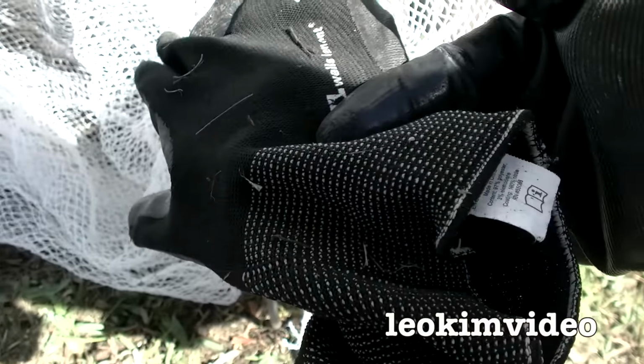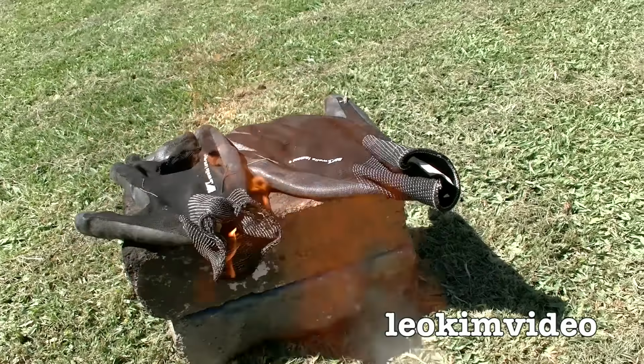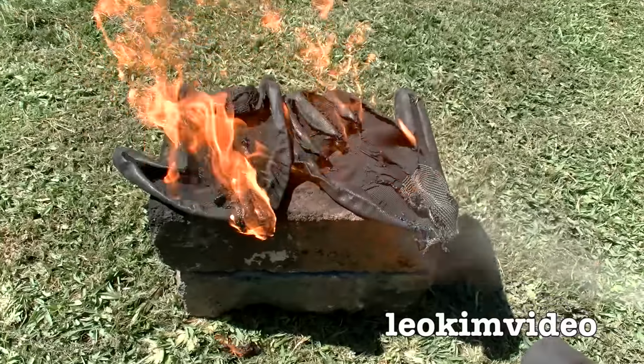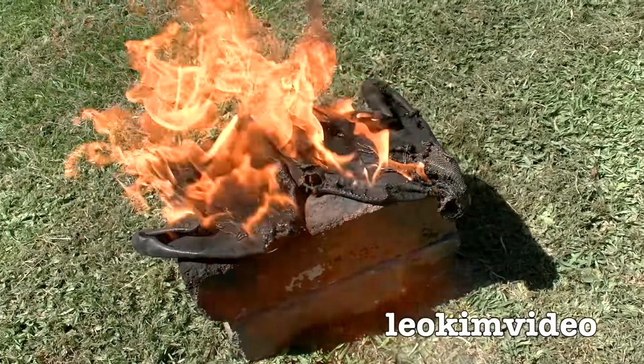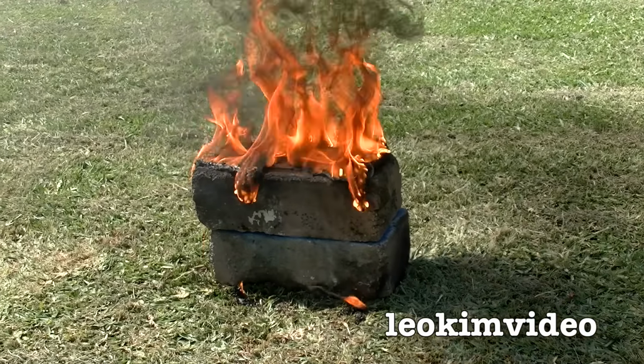Let me sort this out. I've got the perfect thing to check for spiders in those gloves. It looks like this. If there were any spiders in there, I don't think they're going to be around for much longer. Hopefully that's a lesson for Mummy to not leave her gloves on the ground.